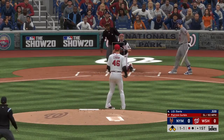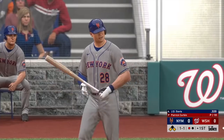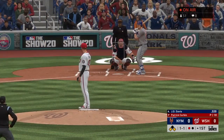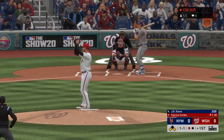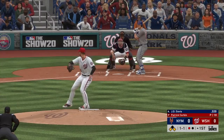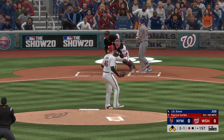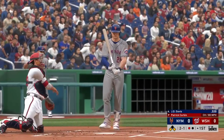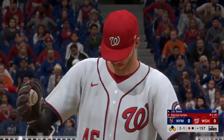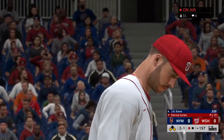And a slider gets away from him here as it just about got him in the ankle. The 1-1 is looked at for ball number 2. Great chance right here as a hitter to be really aggressive. With 2 guys already on, pretty good shot he's going to get a challenge pitch right here.